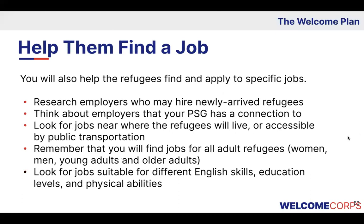In addition, you will need to help the refugees find and apply to specific jobs. You will need to research employers who may hire newly arrived refugees. You need to think about employers that your PSG has a connection to. Maybe somebody in your group works at Target and knows the person hiring there, or maybe somebody you know is a manager at Walmart or some other store. Think about where you have connections. Also look for jobs near where the refugee will live or accessible by public transportation.